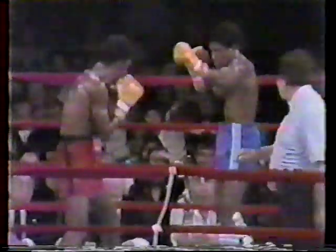It's a blistering pace. A missed uppercut by the champion, Cardona, 27 years old. Started amateur boxing when he was 19, whereas Randolph on the right in blue had won an Olympic gold medal at 18 years of age.